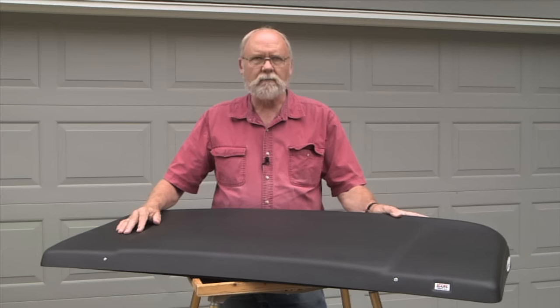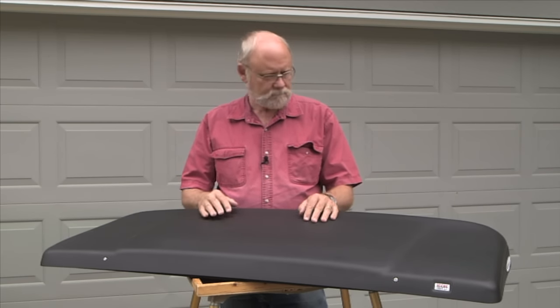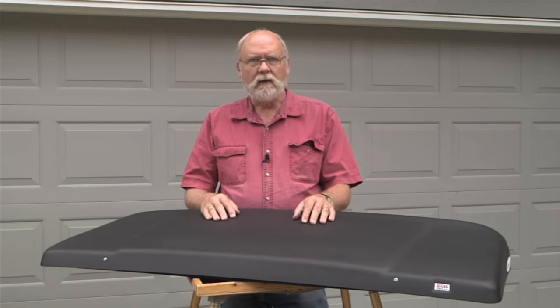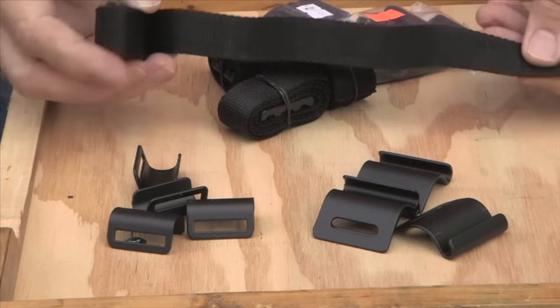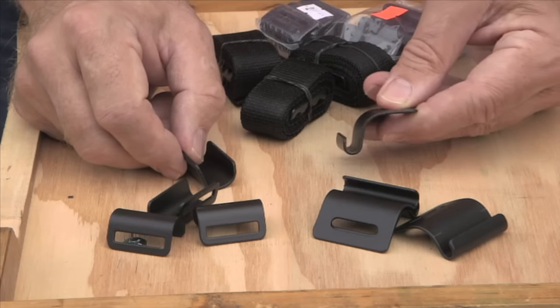It's made out of heavy-duty plastic. It's available in black or white, or you can paint it to match your vehicle. And best of all, it's designed to mount without any drilling or welding or other fastening on your vehicle. The attachment equipment includes suction cups to help position it on the roof, and then you have straps with hooks designed specifically for the rain gutter or door edge attachments on the vehicle.